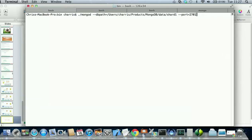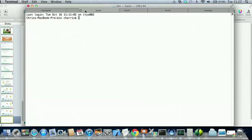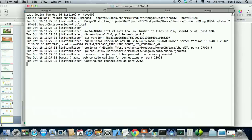One's going to be on 27017, the other 27018, just give it a port number. So there's one node, it's got no data in, right? This is just one MongoDB process. It's a database. That's all it is. Let's copy it this time, and work in another tab. Okay, and let's make shard 2. Now these obviously could be members of a replica set, but I haven't got time to do that. So here we go. I've got 2 MongoDB processes running.